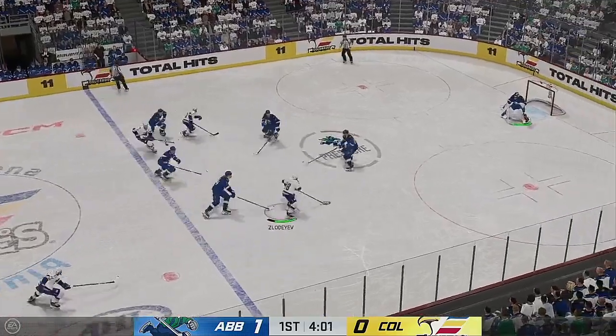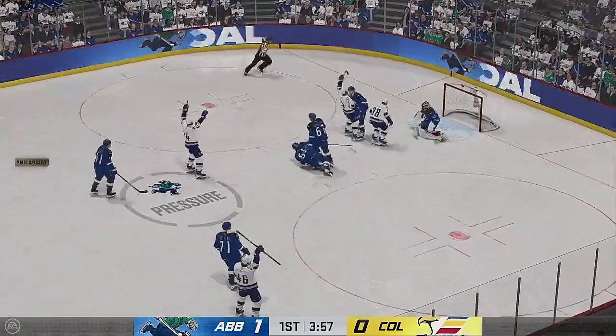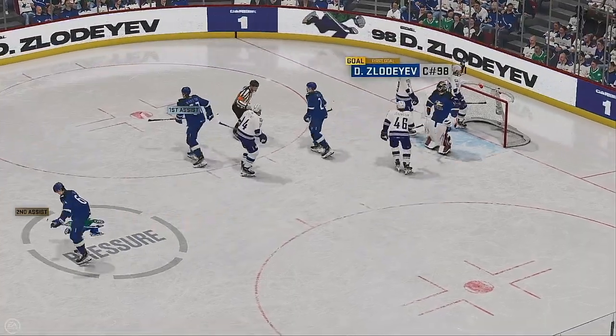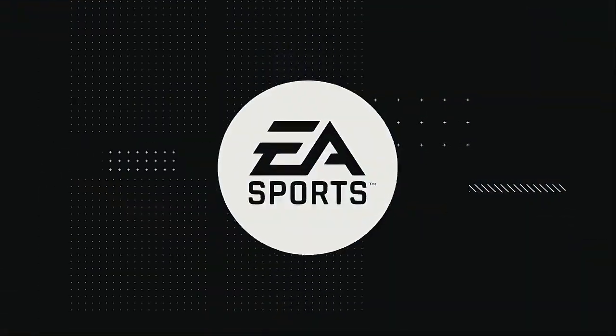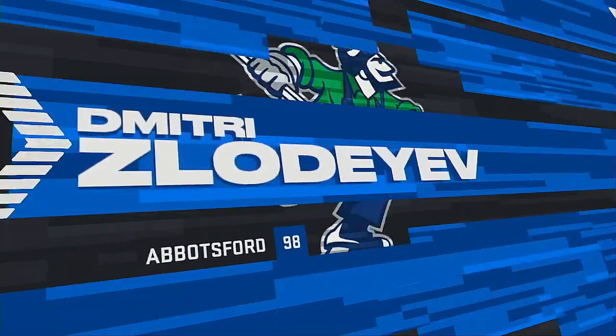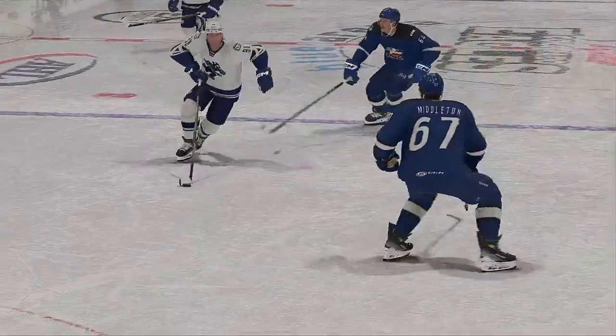Here they come on the attack. They score! And it's back-to-back tallies. Yeah, and they've been chomping at the bit. Now they've got their opponent on their heel. They need a quick change here and find a way to continue the momentum.